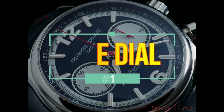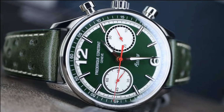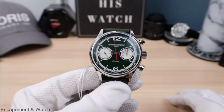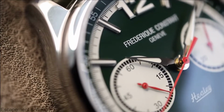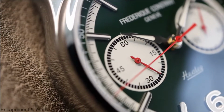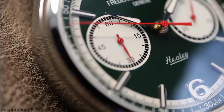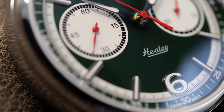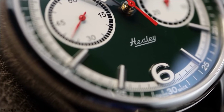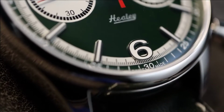Starting with number 1, the dial. The dial of the Frederique Constant Vintage Rallye Heeley Chronograph is relatively busy. The time is displayed using luminous alpha or lance hands. The hour hand extends to 3-dimensional indexes, Arabic numerals at 12 and 6 o'clock, and silver applied indices the rest of the time, except at 3 and 9 o'clock, where the chrono minutes and small second subdials are located. White superluminova is used to fill the hands and indexes.